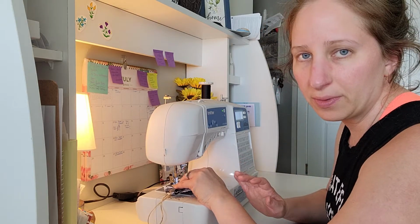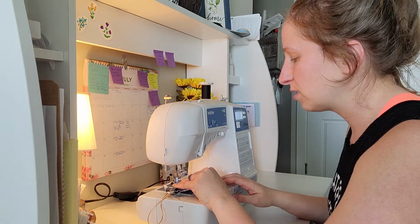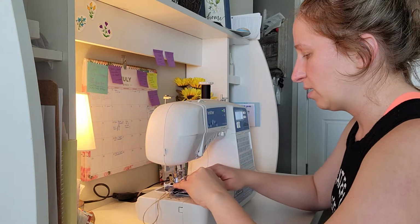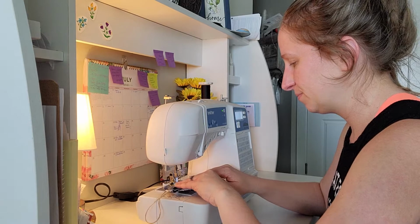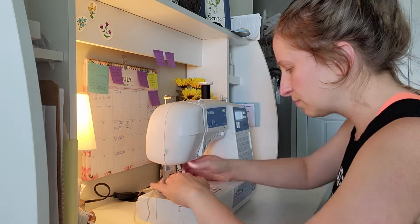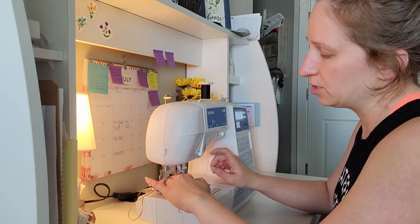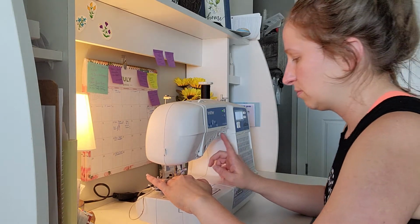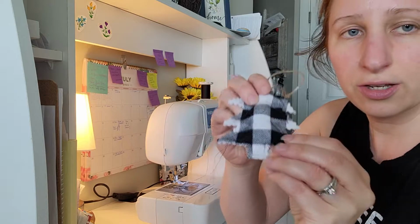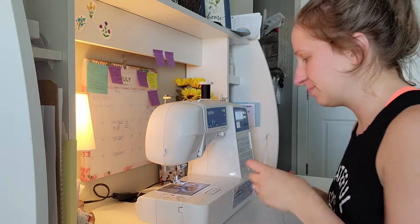So I like to line it up with the last stitches that I did. I do a little back stitch first. And now we're ready to go. Do a back stitch at the end too. Gotta trim off these little guys. All right, let's finish the rest of these up.